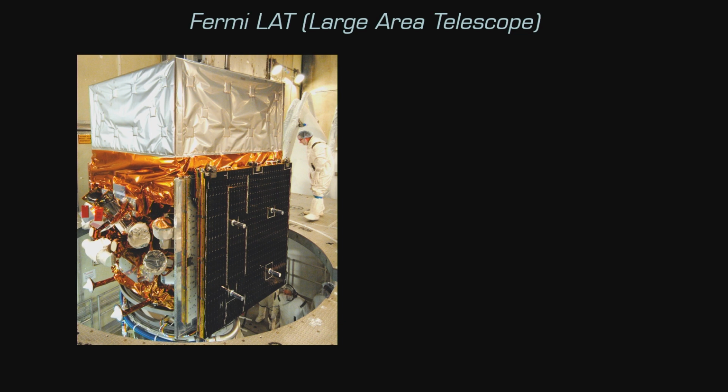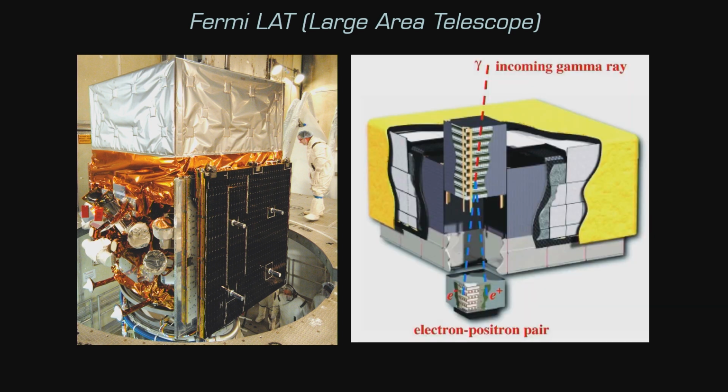The main instrument on it is something called the Large Area Telescope. What it does is detect these high energy photons, these gamma rays, from anywhere in the sky, and it uses a set of detection plates that help pinpoint where these photons are coming from. Then these high energy photons create pairs of electrons and anti-electrons, and those are measured down at the bottom, so you can figure out what energies these gamma rays are.